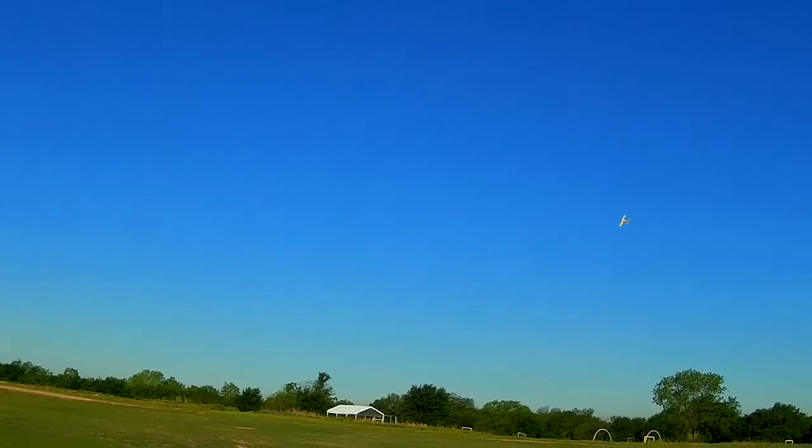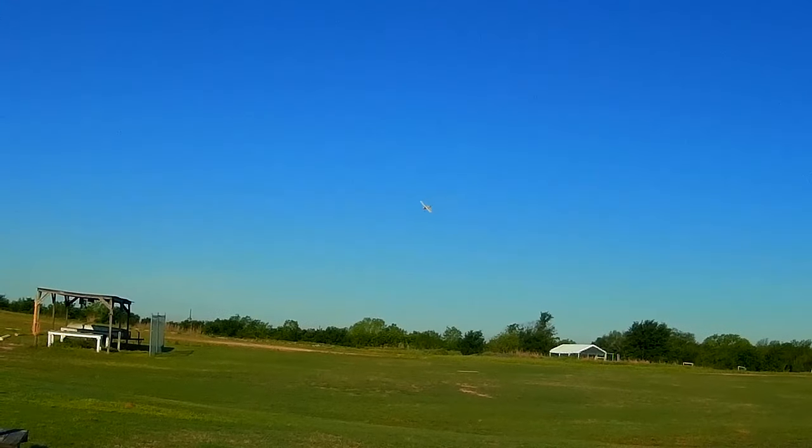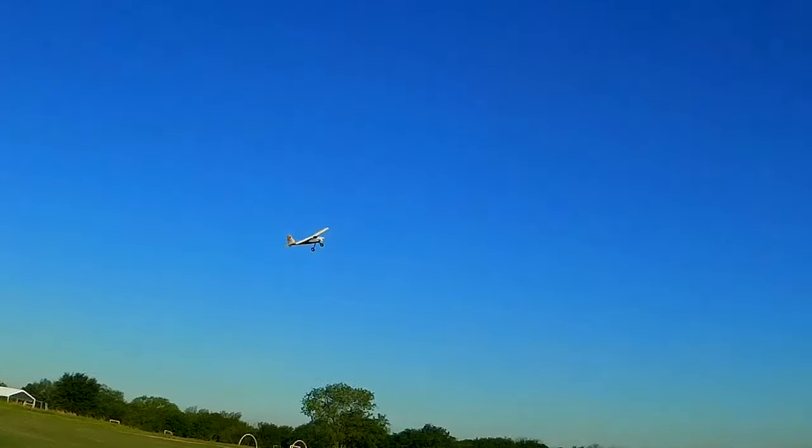Alright, here we go. Now these are tight loops. This is maximum throttle and maximum up elevator. And again, this is in high rates. And the loops don't really appear to be getting any larger on each pass. It's not rolling out of it, so everything seems to be trimmed pretty good. Is that just full back stick? Yep, that was full back stick, full throttle. It never lost any altitude, right? No, that's what I'm saying. It was plenty of power on it and all that good stuff.